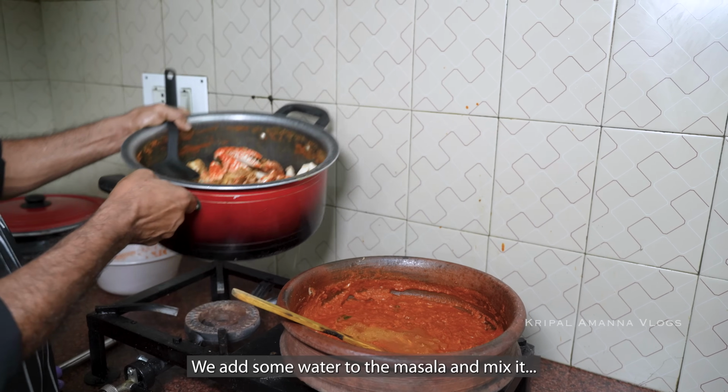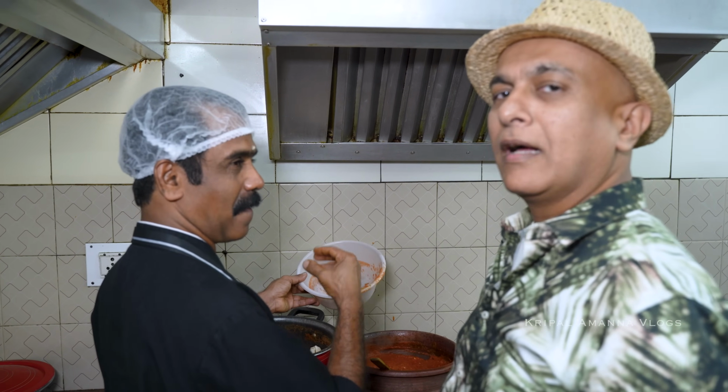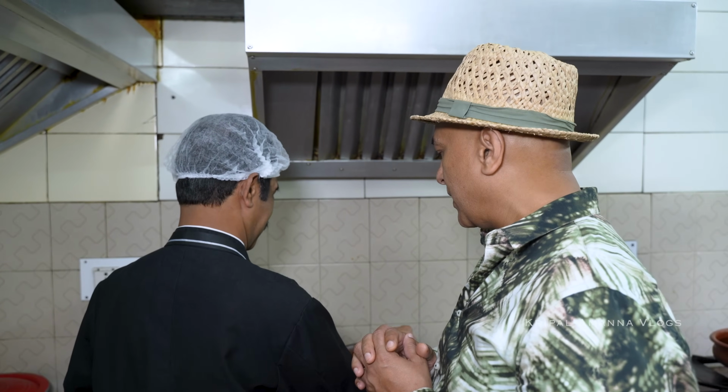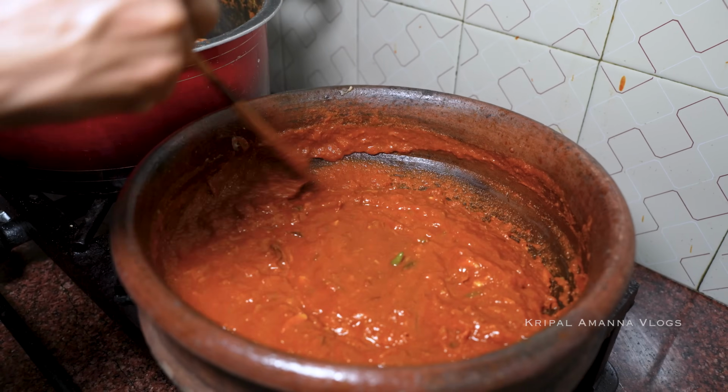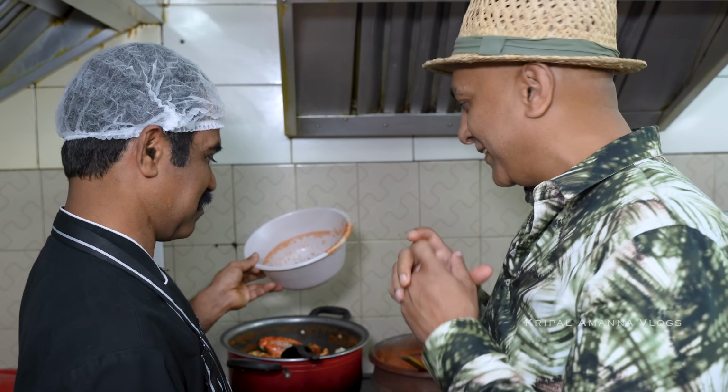Pour a little water and mix, light color, shining oil coming outside. So when the oil separates from the masala, that's when he knows that masala is ready to meet the nyandu. The nyandu.